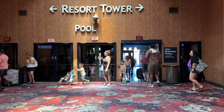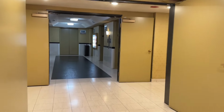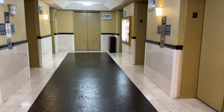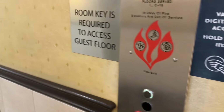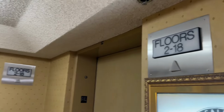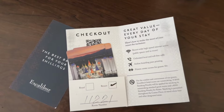But there is the Royal Tower and the Resort Tower here. For each one, the elevators have a specific room number range, so just make sure you go to the correct floor. So if you're on level 10, you're gonna have to go to the one that says between 2 and 18. You also have to scan your room key in order to get to your floor, and make sure you do that as soon as you get on the elevator, or else it's not going to work.